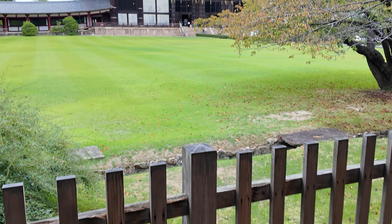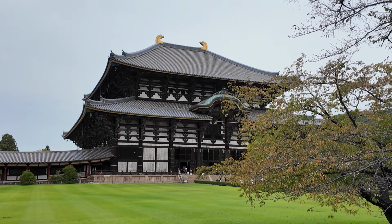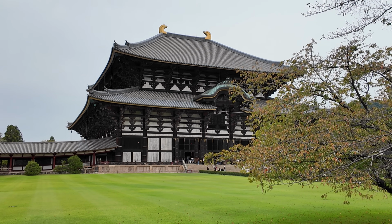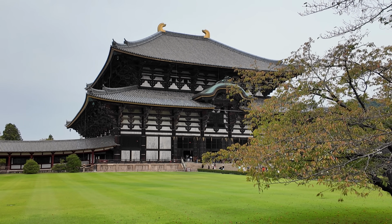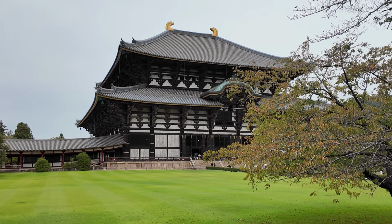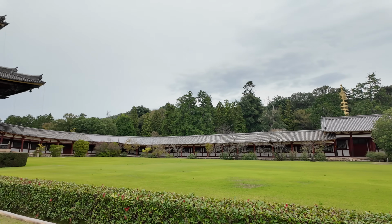Wow, this place looks really small on camera, but it's huge in real life. This place is so beautiful, and it's huge. I can only imagine seeing this back when it was built. This is like the skyscraper of its time. That's amazing.